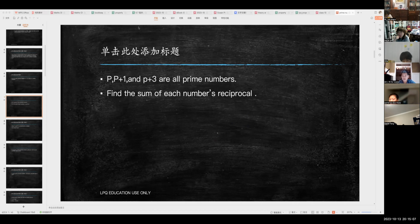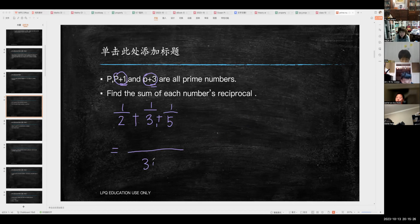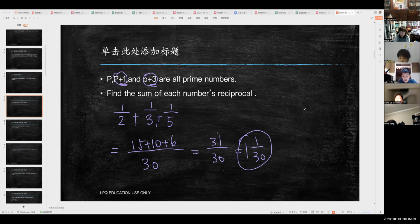Okay, Gordon, let's take a look at this one. In order to make these both prime numbers, because they all add an odd number, P must be 2, right? So it's 2, 3, and 5. So basically you have 1 over 2 plus 1 over 3 plus 1 over 5. So it equals 15 plus 10 plus 6 over 30, which is 31 over 30. So the answer is 1 and 1 over 30. That's the answer. Or if you give me 31 over 30, it's also right.